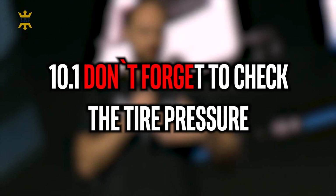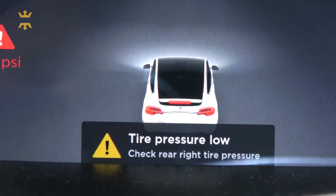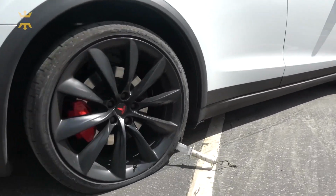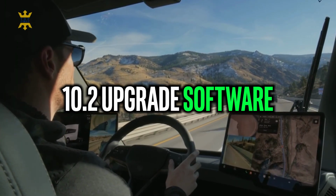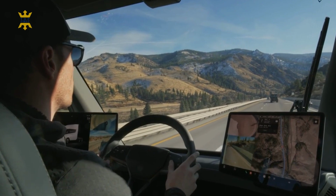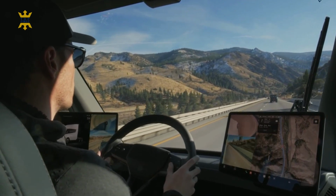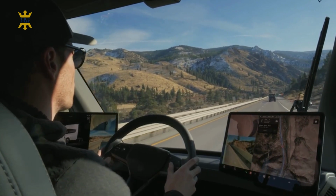Don't forget to check your tire pressure. Proper tire pressure is important for safety, performance, and battery efficiency. Make sure to check and adjust your tire pressure regularly. Don't forget to update your car's software. Tesla cars are constantly improving, and new software updates are released regularly. By keeping your car updated, you can ensure that it's running at its best and taking advantage of the latest features.